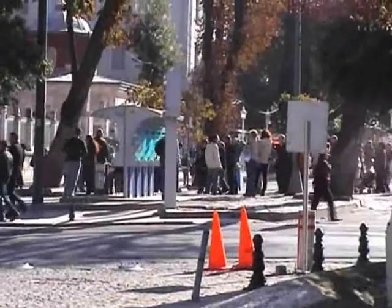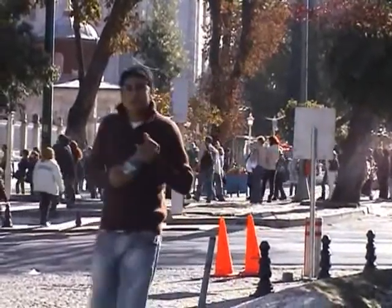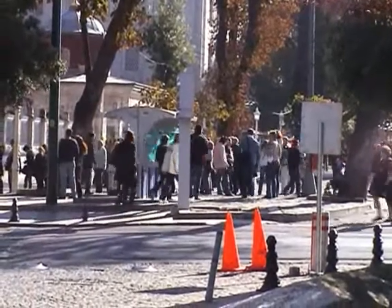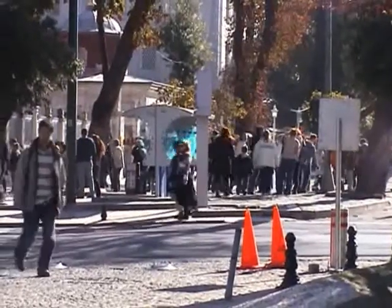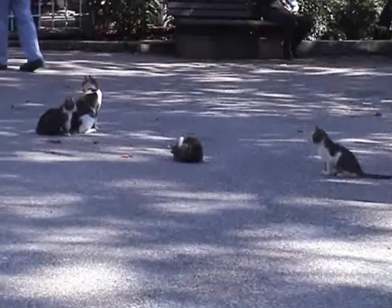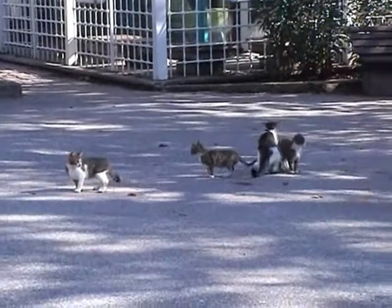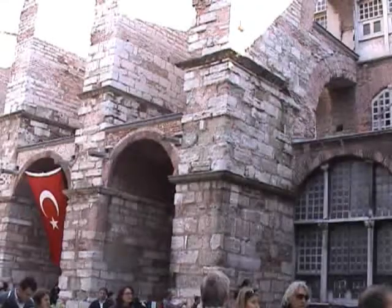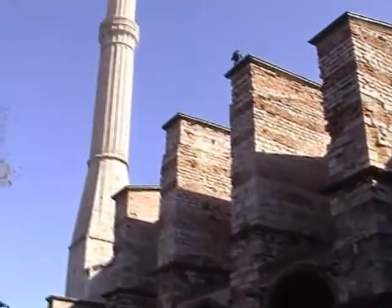Right, we've seen the cistern now. And the queue is still there for Hagia Sophia. So we'll have to sit in the Istanbul sun for a bit longer. It is Sunday after all. And look, here's Mummy Pussycat out with her three little ones. Come on, the queue's not getting any smaller. Let's go in. Just remember those buttresses for later.